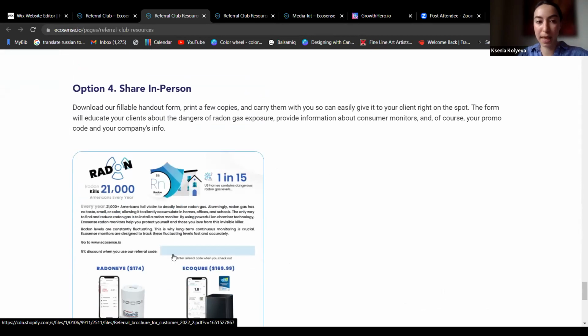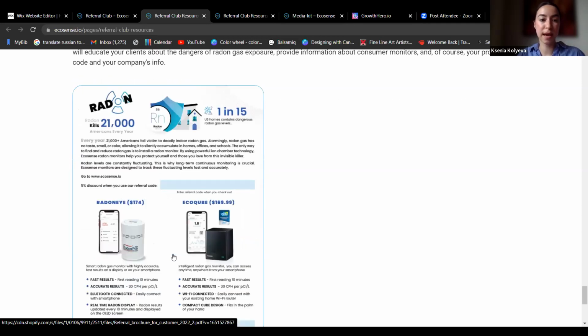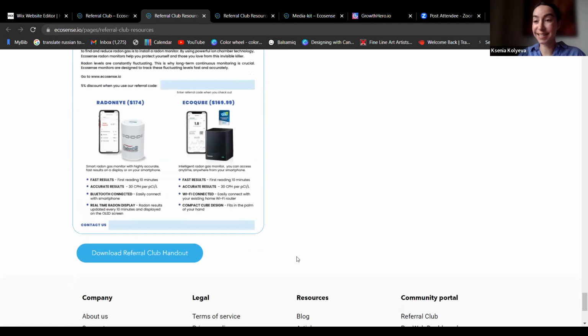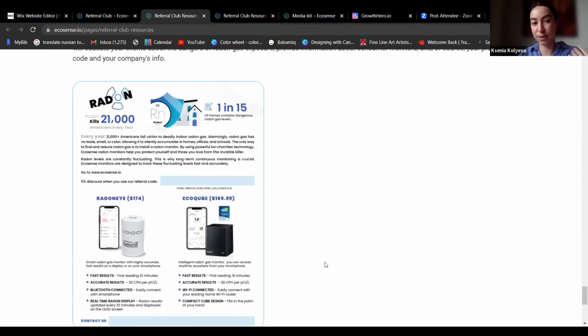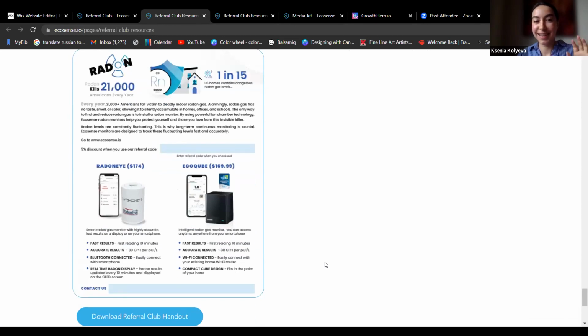And another thing, of course, is that not every time are we able to share it online through social media, email or website, but we are able to share it in person. So in order for you to do that, we have a handout available on that page. You can download its PDF and it's fillable. And keep your eye on this page because this brochure is getting updated. But here's where you can add your code, add your contacts, and when you print it and give it to your customer, they can go ahead to our website.